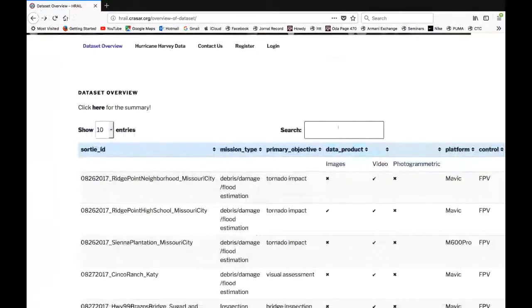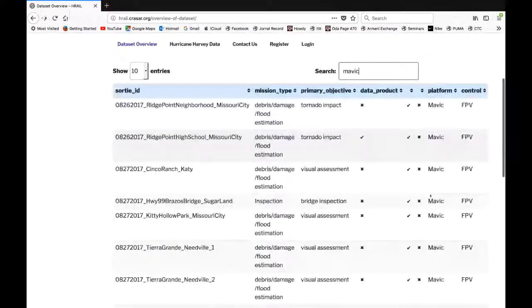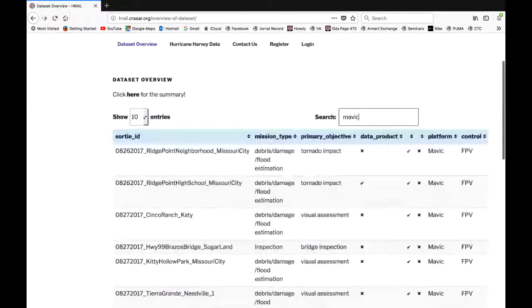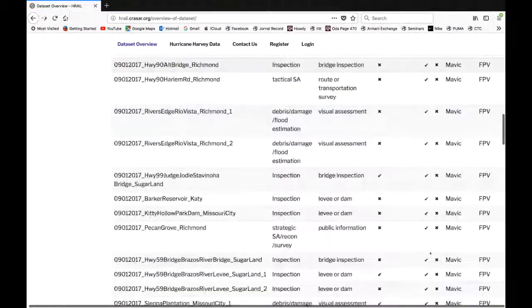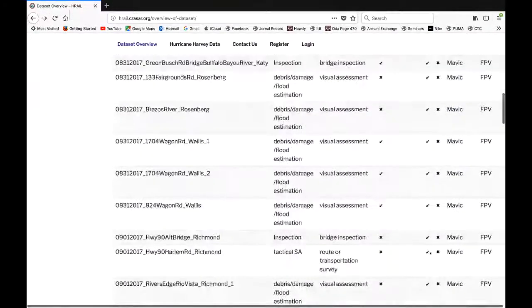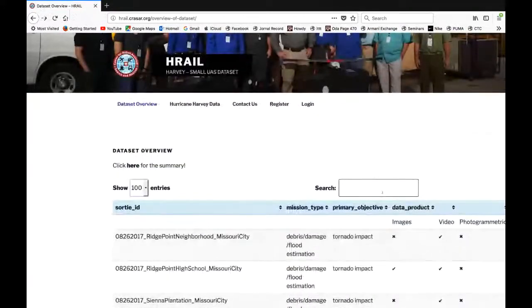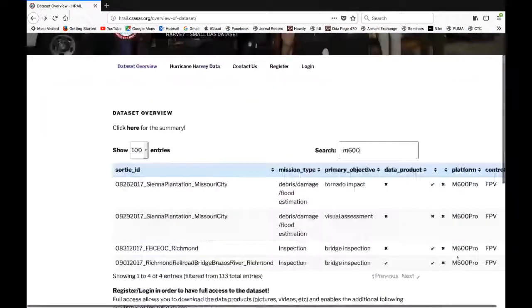And again, you can search for a specific platform, let's say all the ones that only have Mavic. Let's make this a bit bigger. So it only shows you the ones that have the Mavic platform. So we have all that.